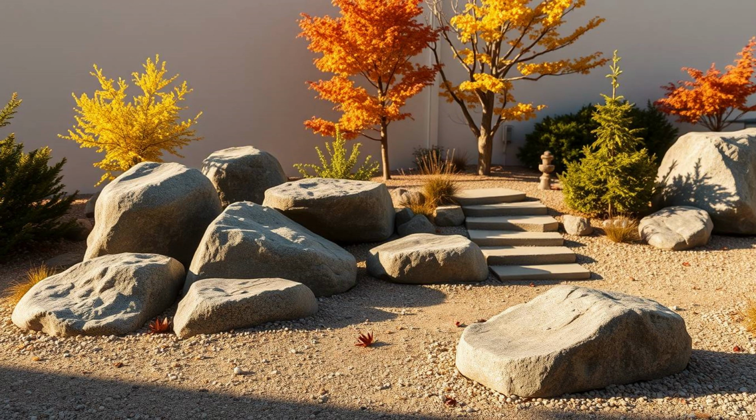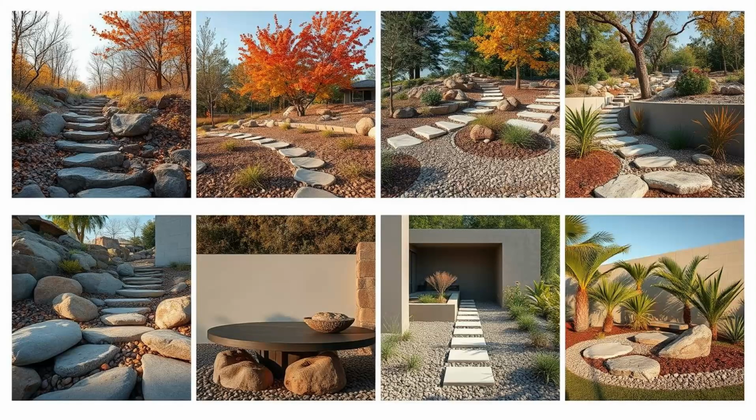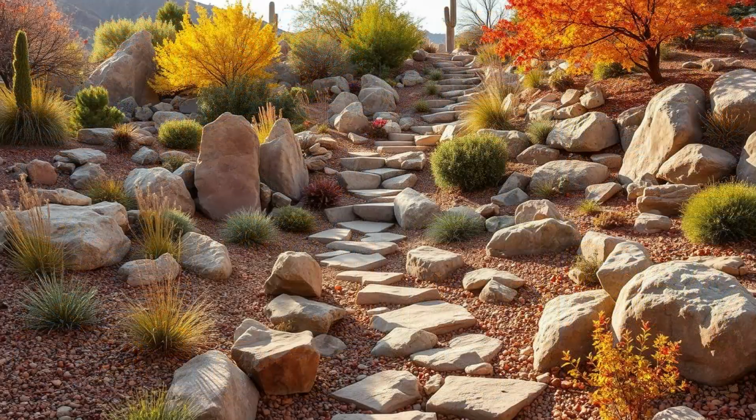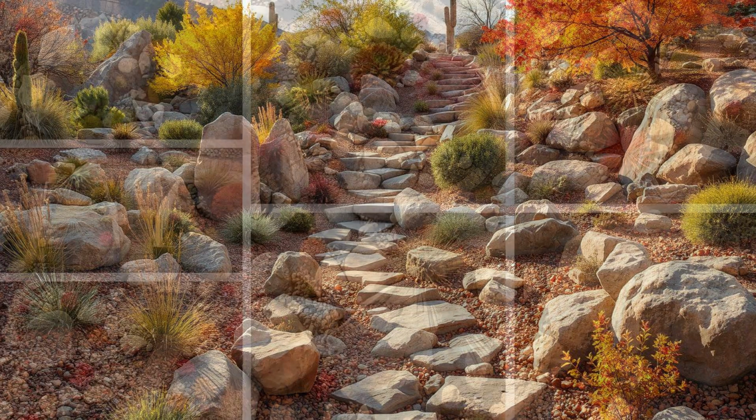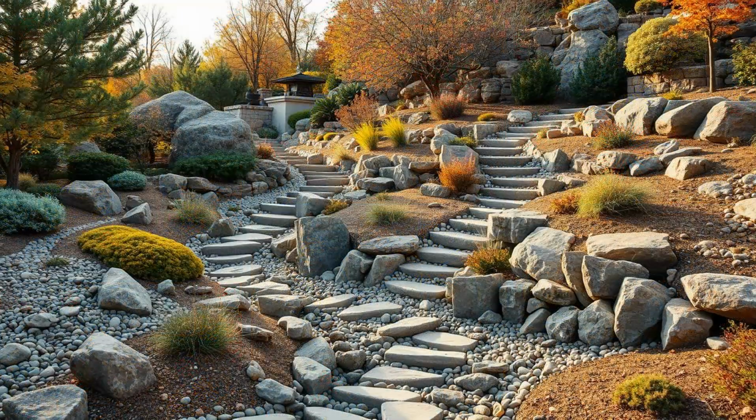Another mistake, not thinking about the long term. Rocks are durable, but they're not completely set it and forget it. Over time, debris, dirt, and leaves will collect between the rocks. If you don't plan for some basic maintenance, like occasional raking or blowing off the surface, it can start to look messy. So keep your layout accessible. Make sure you can reach every area to clean it if you need to.